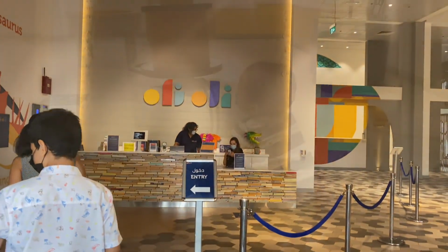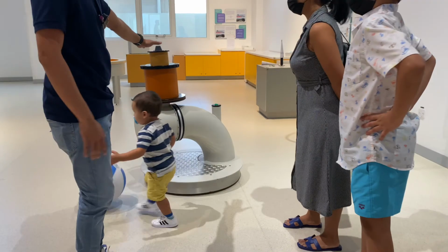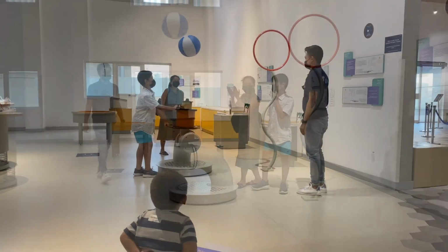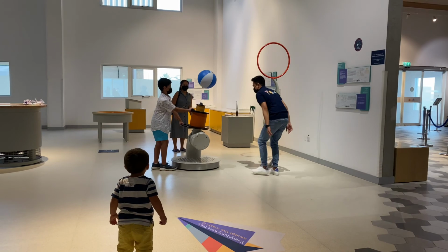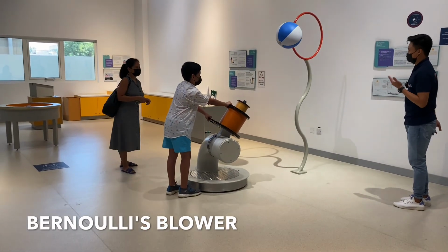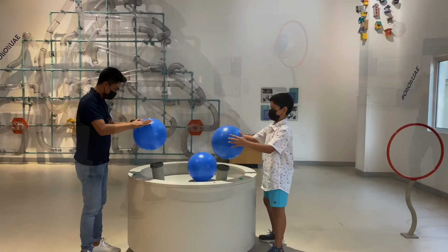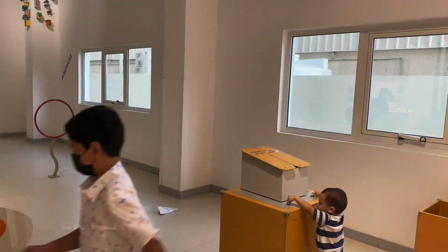OliOli have 8 galleries and over 40 hands-on exhibits, starting off with Air Gallery. Whether your kids have a passion for aerodynamics or just love making paper planes, launching rockets, experimenting with shapes on airstreams, and shooting stuff with wind cannons, the Air Gallery is for you.